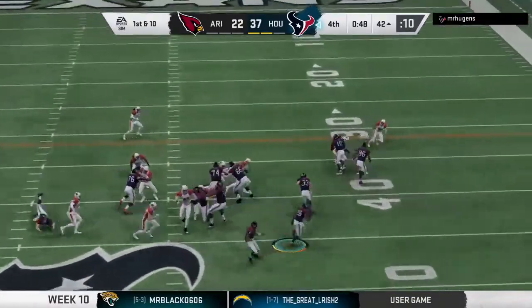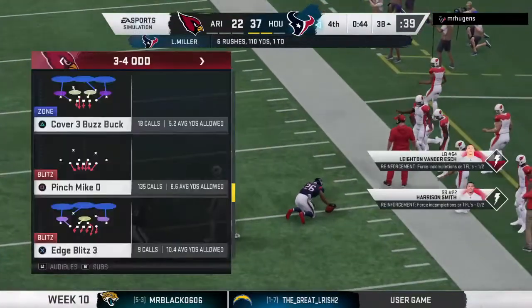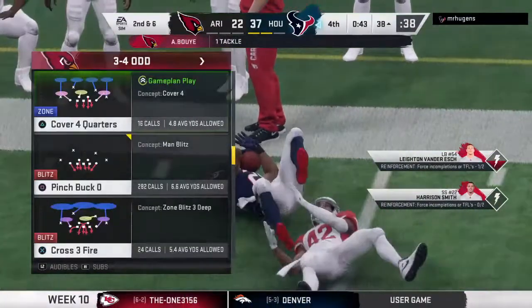They'll run on first down. Miller. And the stop here will come at the 38-yard line. A.J. Boye up to make the tackle.